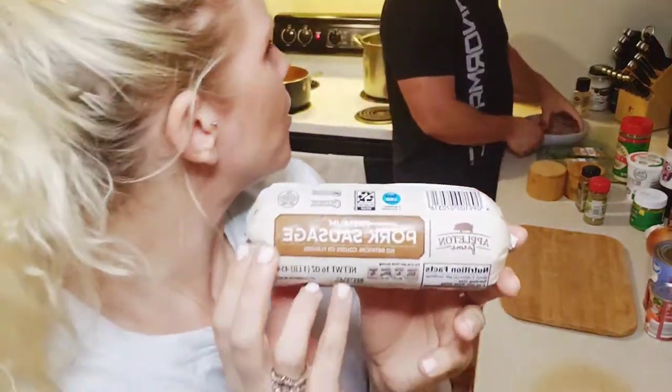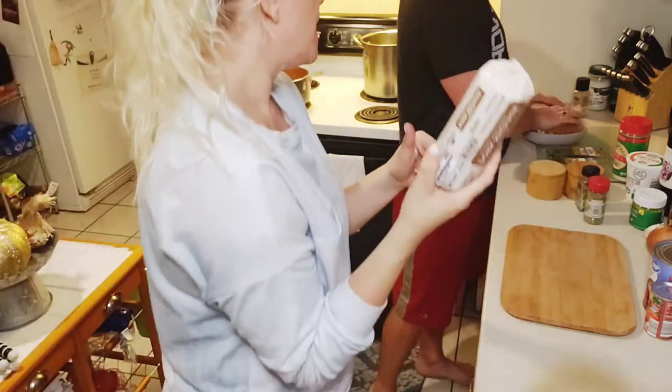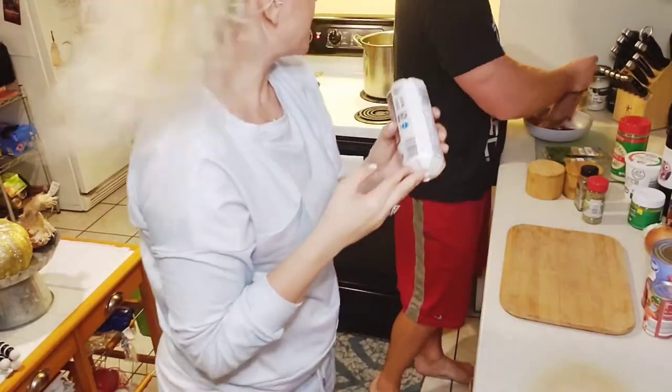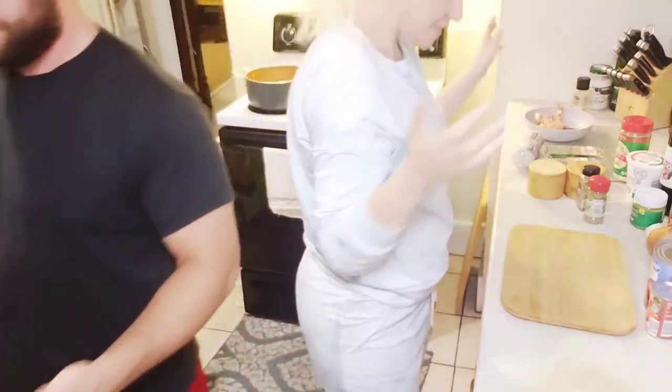The recipe calls for breakfast sausage. But where I went shopping, there was no breakfast sausage, so we just got regular pork sausage. Why would it be breakfast sausage? I don't know. I think they just wanted something sweet. But if you make anything Italian with beef and sausage, it's pretty good, right? Beef and sausage just go together.